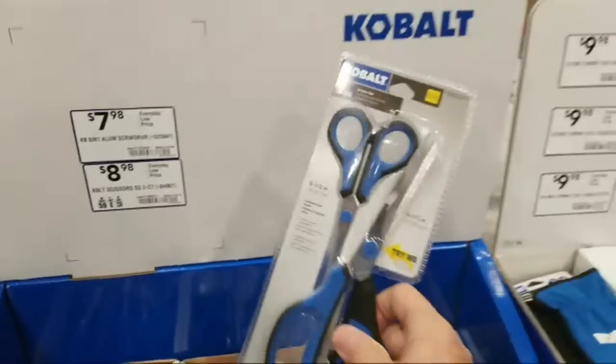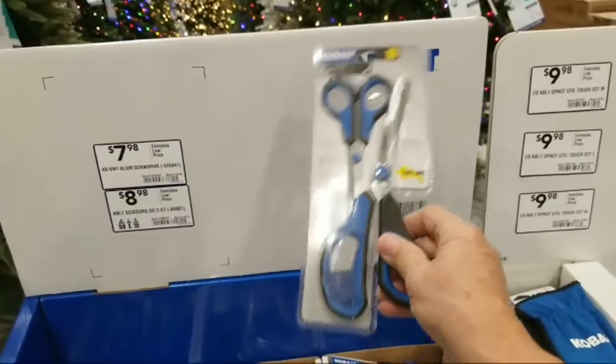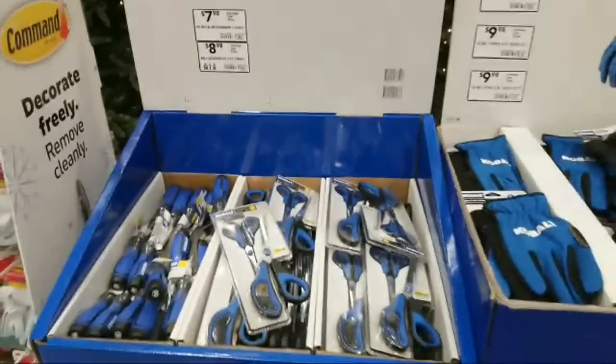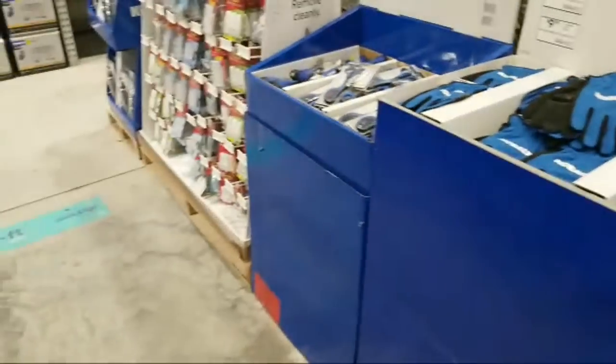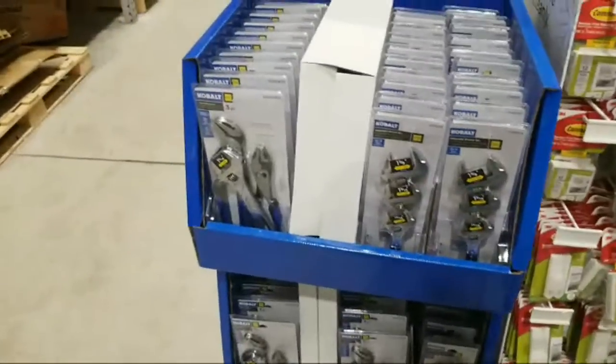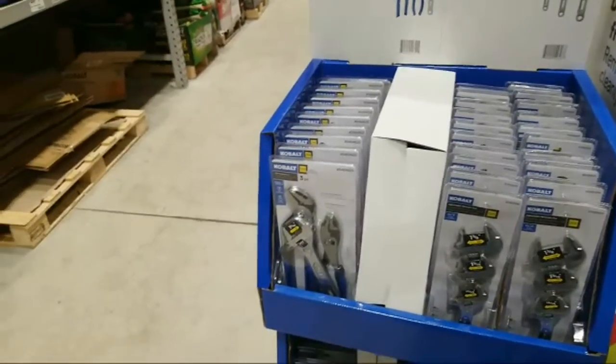Man, this is a lot of money for 2. I've seen packs at Home Depot with like 5 pairs of scissors for $7. They're crap, but hey, they work. All you need to do is cut a piece of paper. That's all you need.